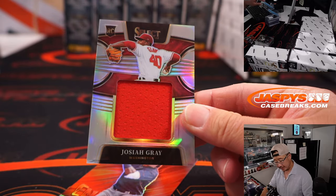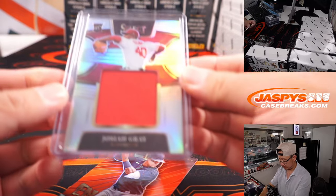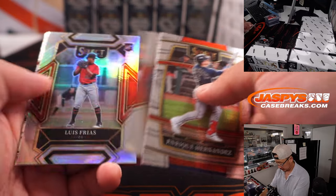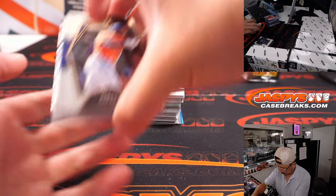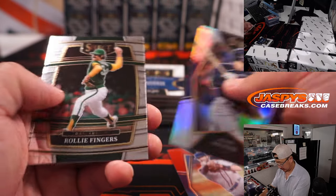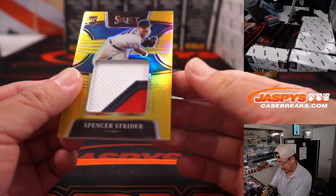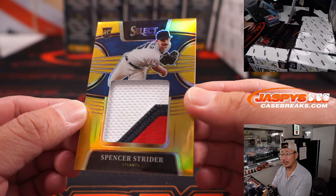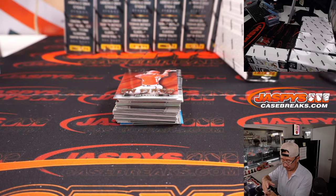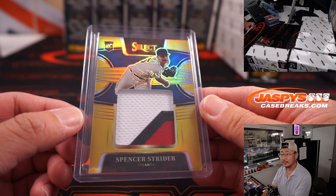We got a Josiah Gray piece of his jersey for Greg and the Nationals. We got a Dansby Swanson for the Braves to 199. And we got an out of 10 Spencer Strider three color patch. That looks really sharp. That's going to go to David and the Braves. Three out of 10. Really cool.